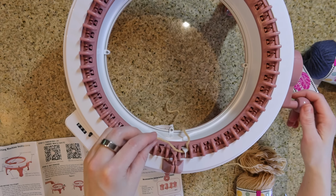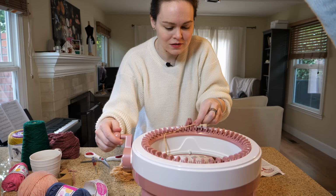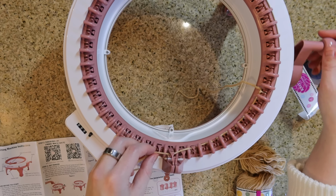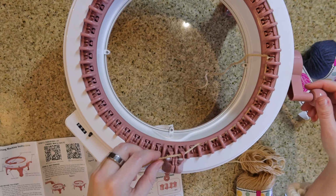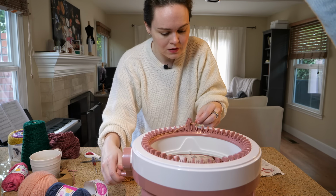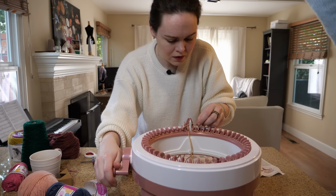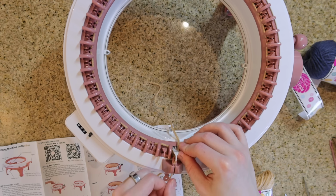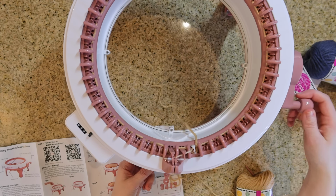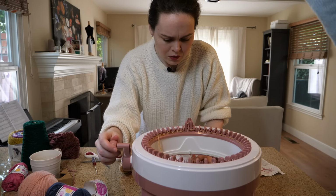So, looks like you go every other needle to cast on. And we do something similar to this on flatbed knitting machines to get a cast on started. So, okay, and then that's the starting point, and at that point I should be able to just stick it in the feeder and let it go. Oh boy.